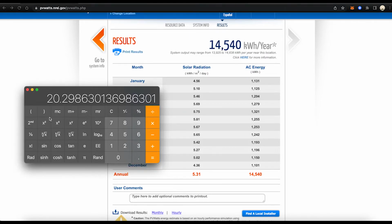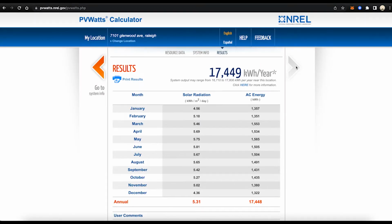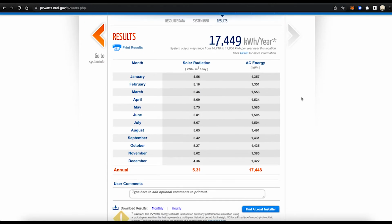Let me clear this out, sorry. 14,540 divided by 365 days. So a 10 kilowatt system for this location is right at about 40 kilowatt-hours average per day being produced. So if you're using more than that, like I said, our average was about 50, then you can go back to the system info and say, well, what if I do a 12 kilowatt system? Again, you get that number.